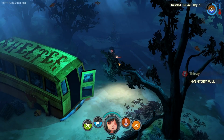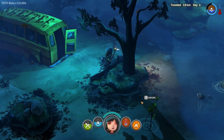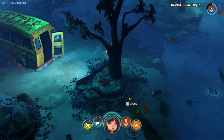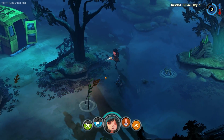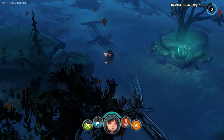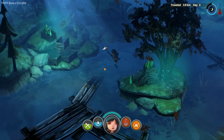Got some yucca over here, but our inventory's full. Where's that wolf at? Oh, shit, there he is. Nope, don't want that right now. No, run away. Running away from a wolf so he doesn't bite me in my face, because this is a song about biting in the face.